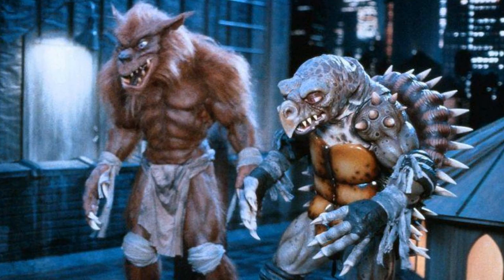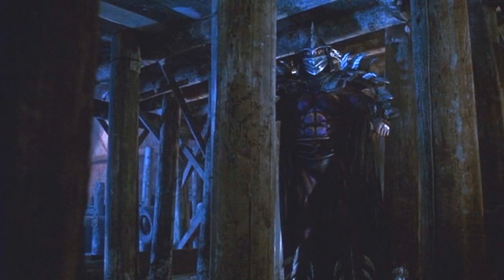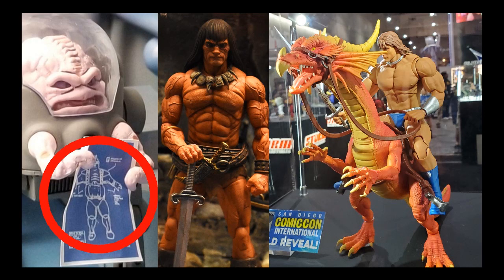Randy of NECA has hinted at Secret of the Ooze figures in 2020. New York Comic Con and New York Toy Fair aren't that far away, so maybe we'll see Tokka, Rahzar, and Super Shredder soon. It's just a matter of time. And that about wraps up my feelings towards action figure reveals in New York Comic Con.